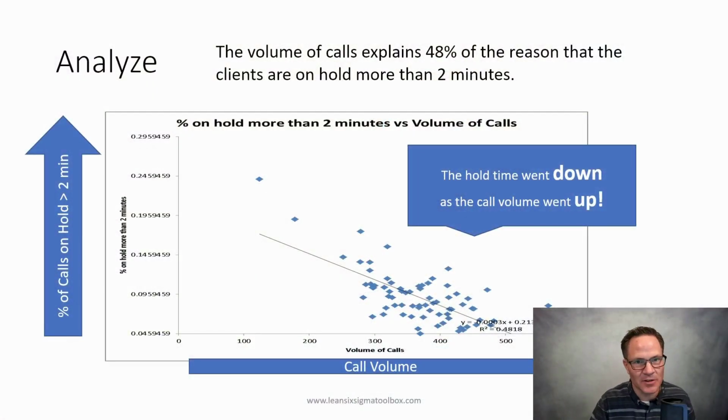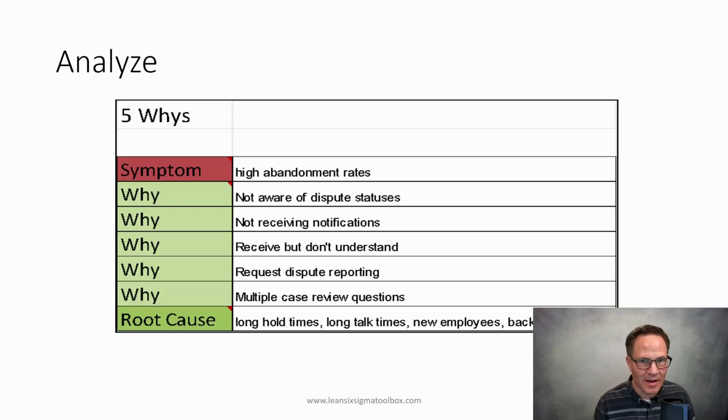So sometimes your data just doesn't tell you what you think it's going to tell you. Sometimes it tells you the opposite. And that's exactly why in Lean Six Sigma, we use data and we have a data-driven approach, because that data-driven approach is going to tell us where to go, what to work on, as opposed to just using our gut and our intuition. Okay, so that's the measure phase.